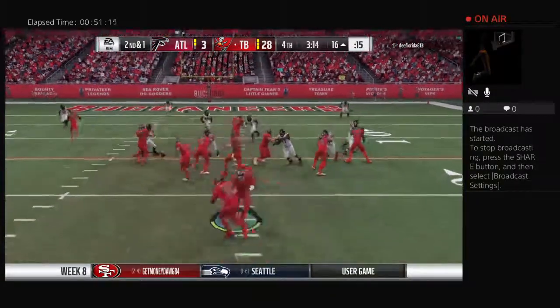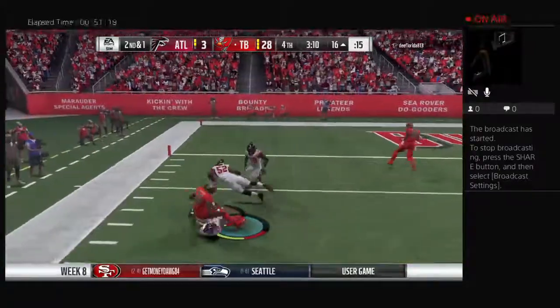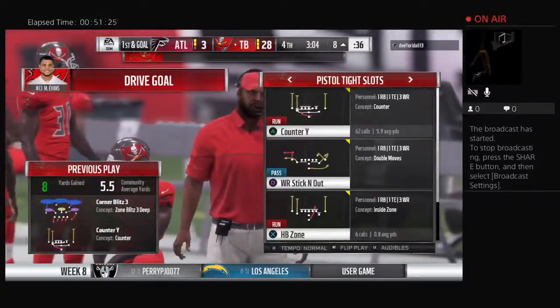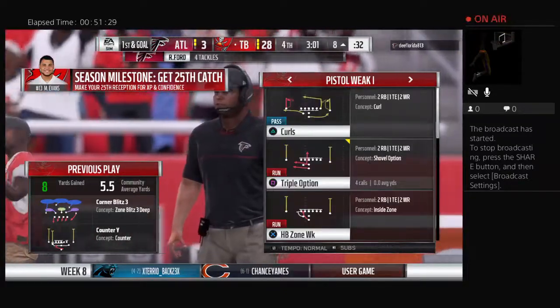Keep that clock rolling with a lead here in the fourth. Yeah, what you're saying is maybe if it takes you 1 or 2 more runs to get the first down, that's extra time, extra plays, really hurts the team on defense. It's an 8-yard pickup, and it leads to a first and goal.